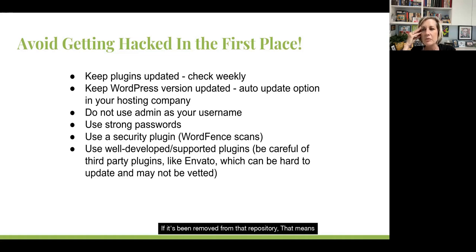If it's been removed from that repository, that means the people at WordPress who vet all of these plugins have determined that that plugin has not been updated in a long time, that the developer has disappeared, or that there's a problem with it, and they'll remove it. And WordFence will tell you that. And this does happen, especially if your site's been around for a while.